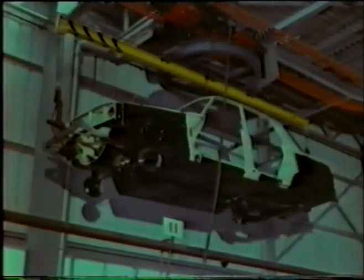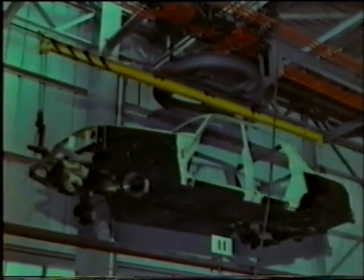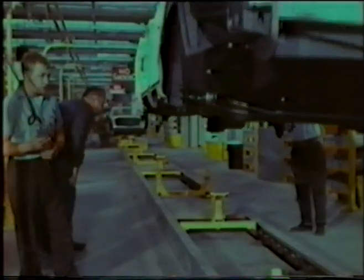An overhead conveyor shows us the way to the main assembly line. There's something inevitable, something remorseless now, translating all those ideas and dreams and innovations into high-precision engineering reality.